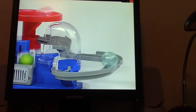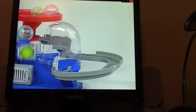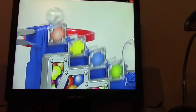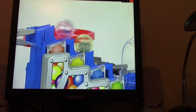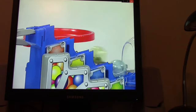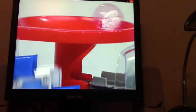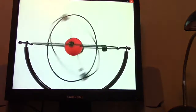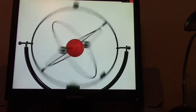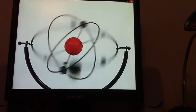Look at these balls go! They're going up the small steps, through the funnel, down the chute, and then back up again. Wow, that looks like fun! The Machine Ball Factory is the toy's name. There's a green ball, a pink ball, and a flavored red ball. Ooh. That toy is the Cosmos Kinetic, with a red sphere in the middle.